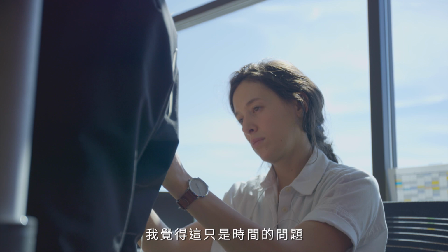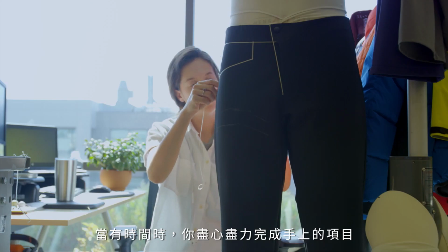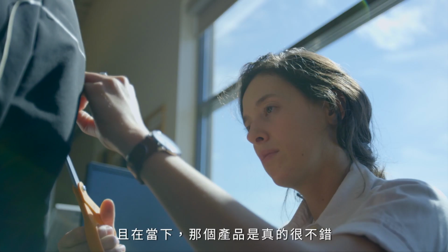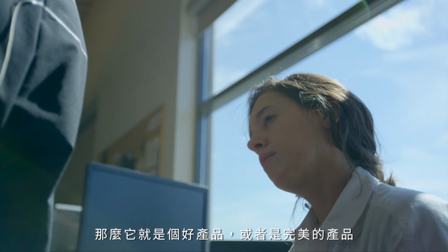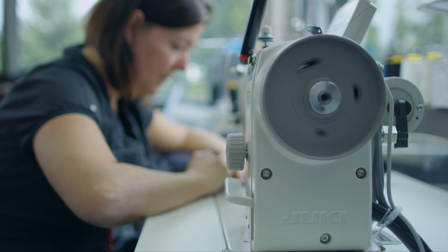I think it's a matter of time. When you have it in your hand and you've done the due diligence and it's looking really good, for that period of time, that's a great product or a perfect product. And then to improve on that is only inevitable.